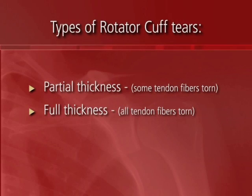A full thickness tear is when your cuff's torn through all 100 pages of that book. It's completely torn through the full thickness. It's torn off of the bone. And I tell people that's like having a hole in your pants. That tear will just keep getting bigger and bigger and bigger. It will not heal on its own until it gets large enough where you cannot lift your arm over your head.